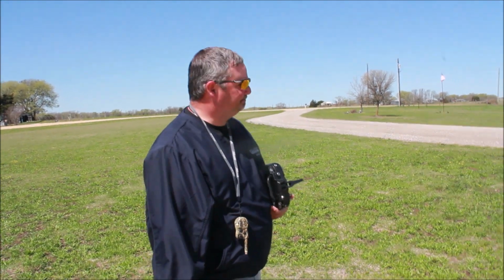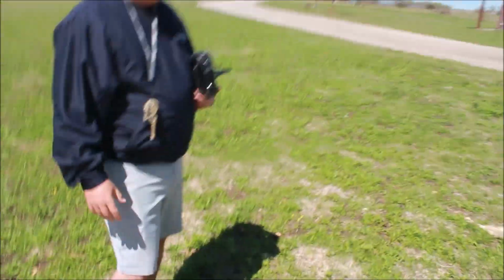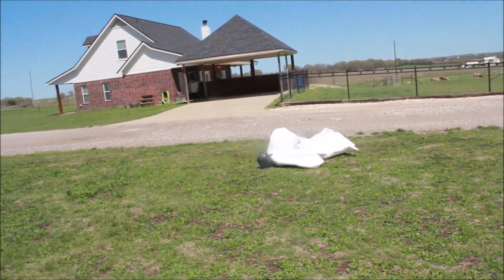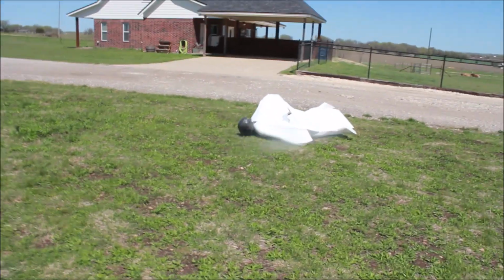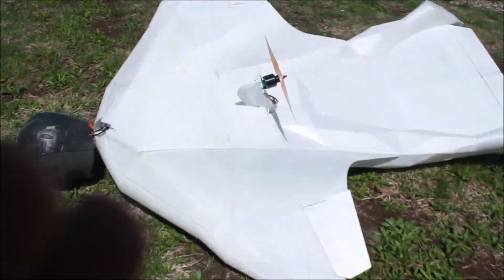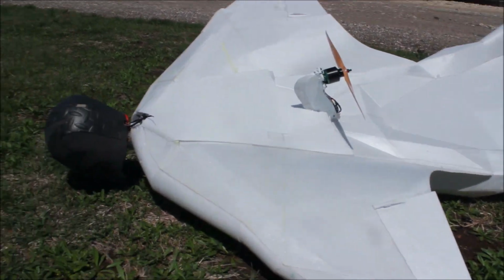Great. Awesome. Well, thanks, Todd, appreciate you flying it for me. Absolutely. And we had a lot of issues with the dual motor. You know, we had the twin motor set up initially, but it just wasn't meant to be. So right now I've got one motor on the back, and it looks nice, and it just works great.